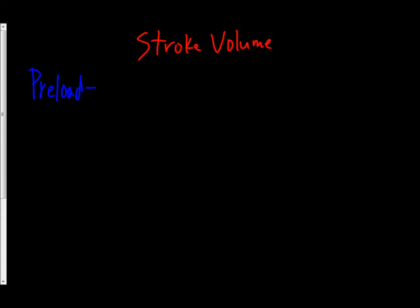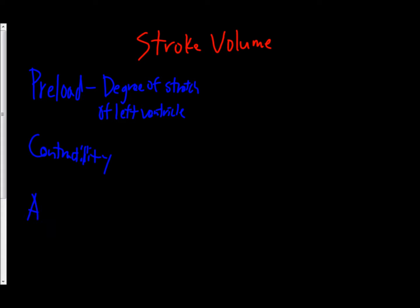Preload is essentially referring to the degree of stretch of the left ventricle. The left ventricle is the main pump that's responsible for the biggest duties. That's why we're referring to the left ventricle here. So again, preload, the degree of stretch. How well my left ventricle stretches and how far it stretches. That's our preload. The next thing, contractility. And I'm going to go ahead and write afterload down here. I'm going to give you the quick definitions of each, and then I'll explain them a little bit further as we move along.